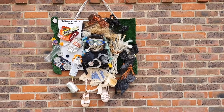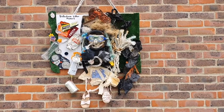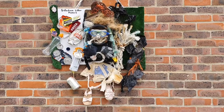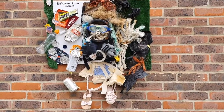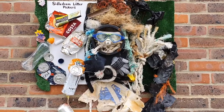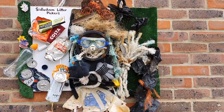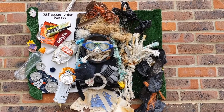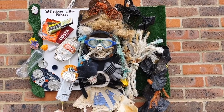Welcome to my art installation from Sidlesham Litter Pickers here in West Sussex in the south of England. I have been picking up litter for the last 3 years, and there are 3 distinct areas in the village which have very different types of litter.